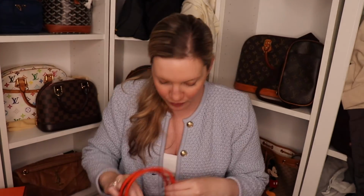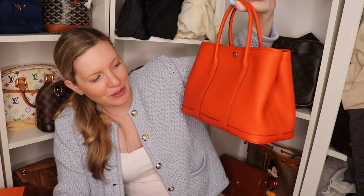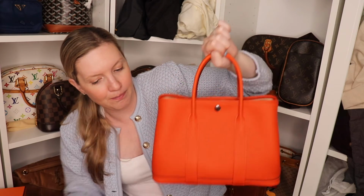I have used this bag before. I just love these bags. They're so versatile, and this size is so cute. I know it's a 30, which makes it the same size as a Birkin 30, but it seems so much smaller than my Birkin 30s, and I just love this burst of color.